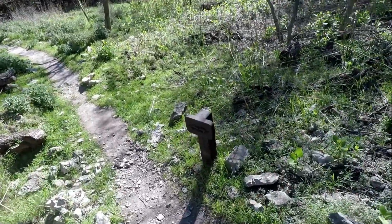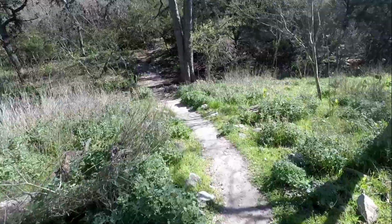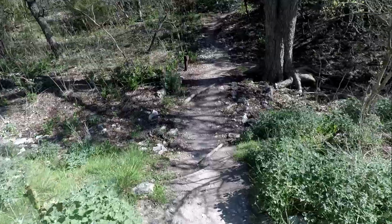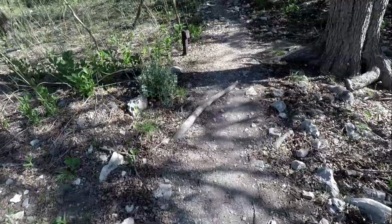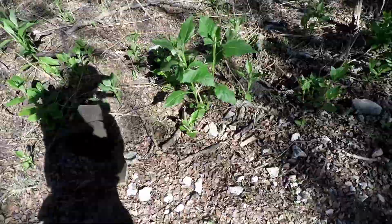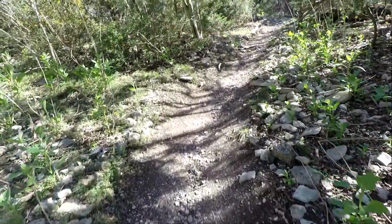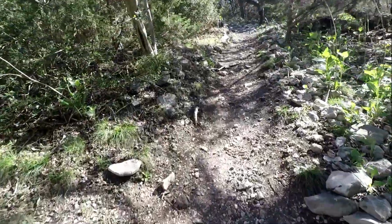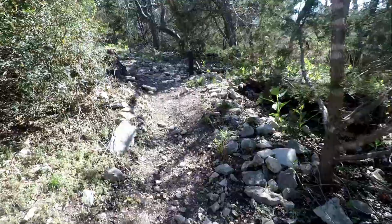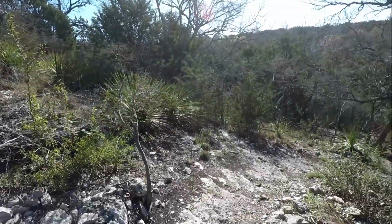Yep, seeing that sign shows either way, left or right. Little thin trail down here. Very thin. Yep, seeing that one right there shows left or right. So again, it's just a loop trail. You can take it either way you want. This is kind of steep here. Butterfly. All right. Now it's downhill.